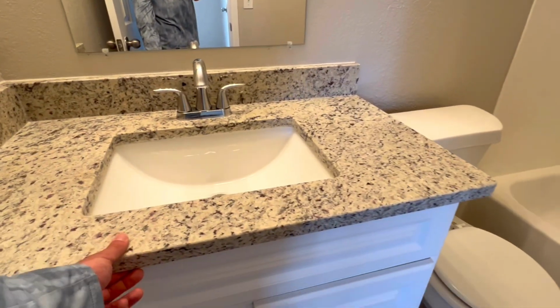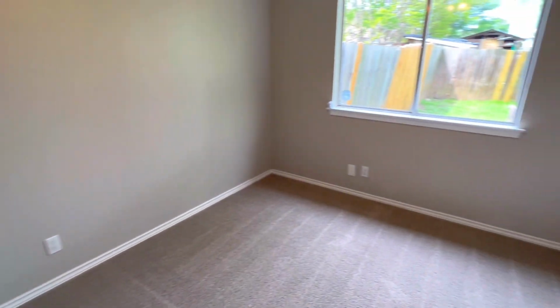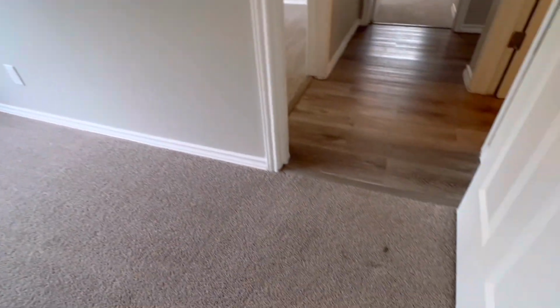Coming in to the one shared bathroom between all 3 bedrooms. New vanity in here, same granite as in the kitchen. Looks like our original shower tub combo in here. Looking into the bedrooms, fresh carpet, but somehow they managed to have stained it up a little bit.